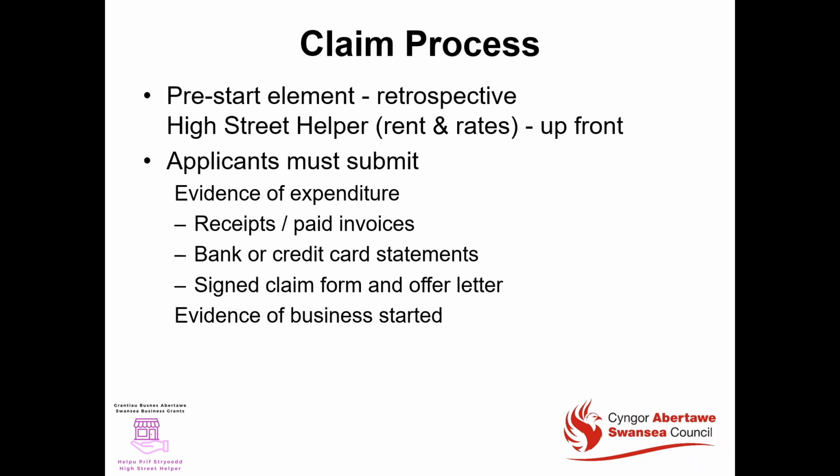We'd also need evidence of your business started. So I mentioned before that for the pre-start grant, we need to see one of 3 things, which is either registration of the business with Companies House, registration of yourself as self-employed with HMRC, or a business insurance certificate. So we would just need to see evidence that because this is a pre-start grant, you have, owing to the grant that we've awarded, gone ahead, started up and created that business essentially off the back of the grant funding.